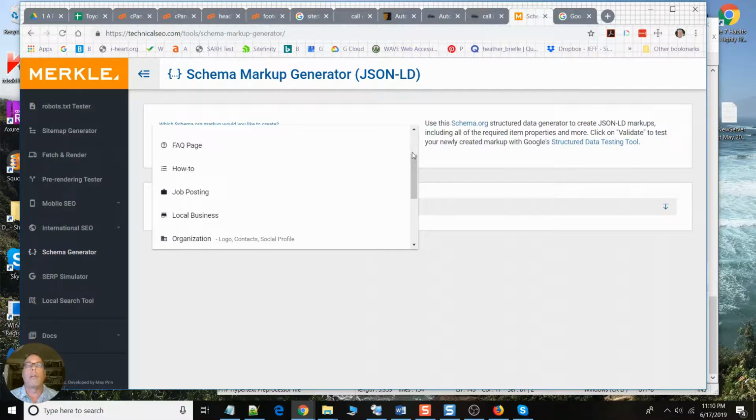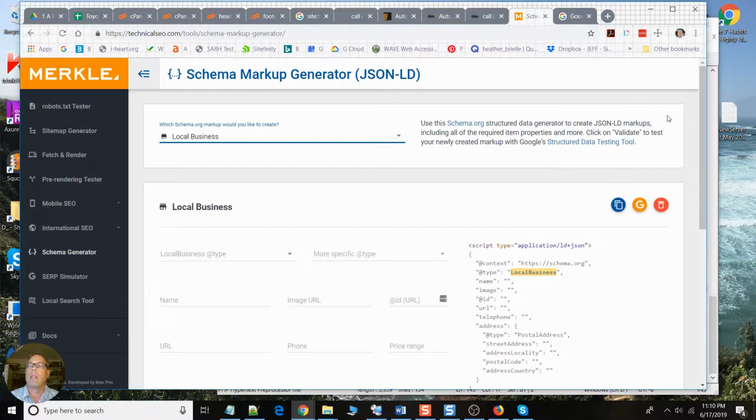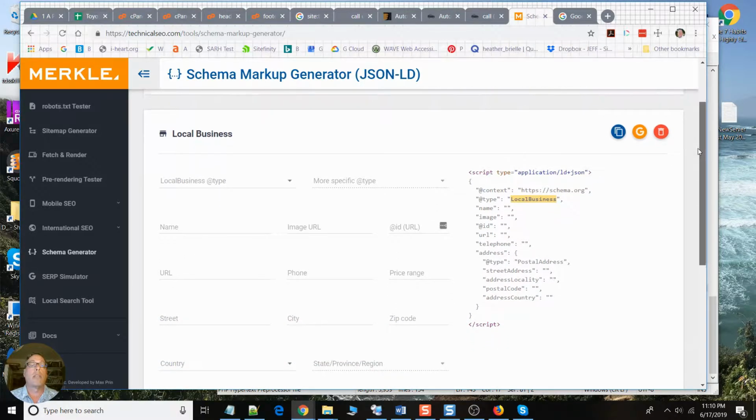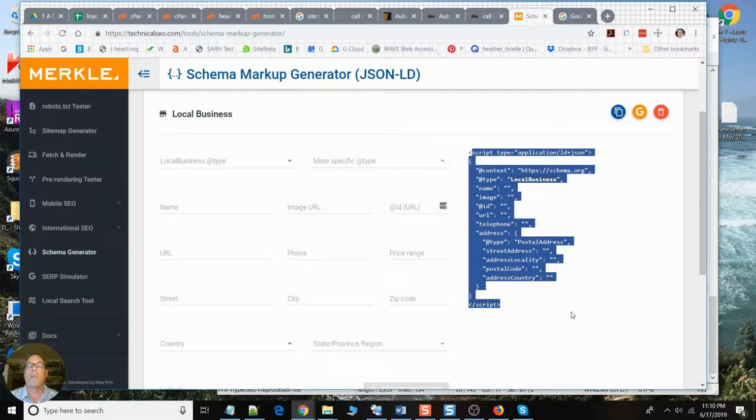If I do put another schema on here, I'll probably put an FAQ page. But let me just show you the local business and how I organized it. The reason I love this is I used to do the schema by hand, and you had to write the JavaScript, then you had to check it each time you made a change.